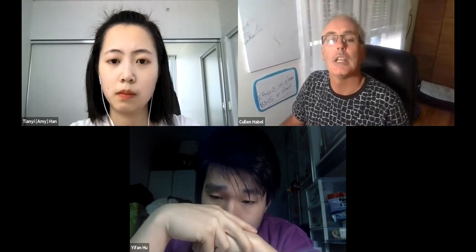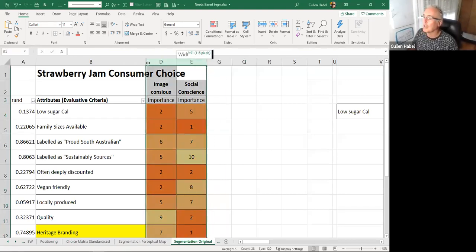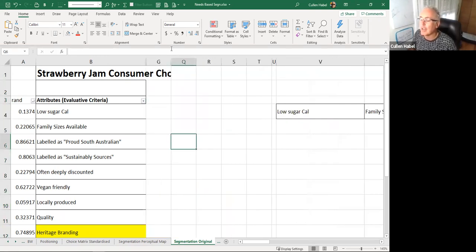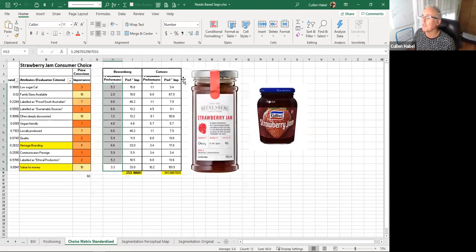All right. So needs-based segmentation. I'll share the screen for you, and we can all have a bit of fun with this. Here it comes. This is what I was talking to, but not sharing with. Back a lifetime ago, I did an MBA marketing question, and we wanted to look at two different types of strawberry jam.